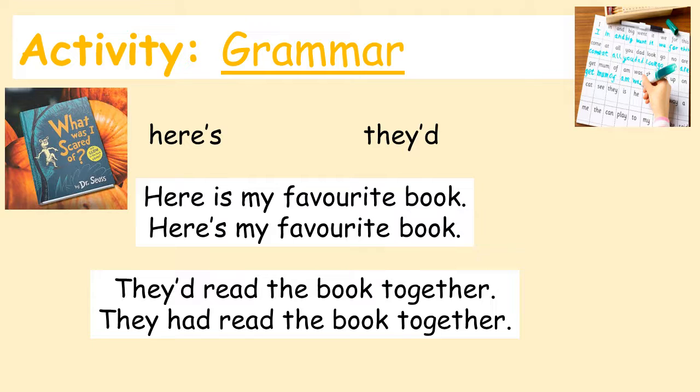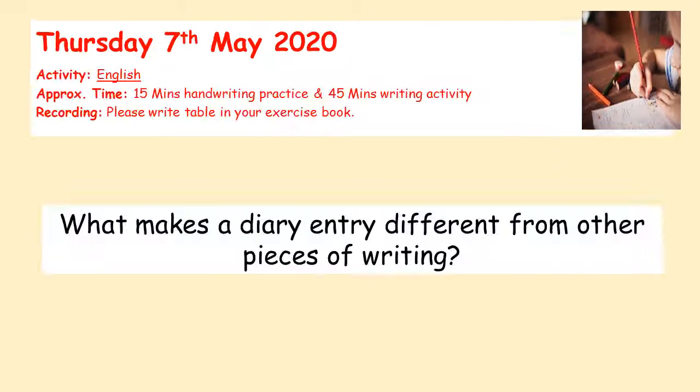So good job, guys. That's the end of your grammar. Move forward with me to find out what your English is for today, because I'm loving the English for today. And then the English. So what makes a diary entry different from other pieces of writing is what I want to focus on today.